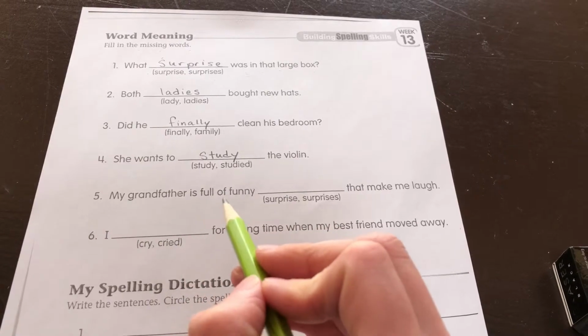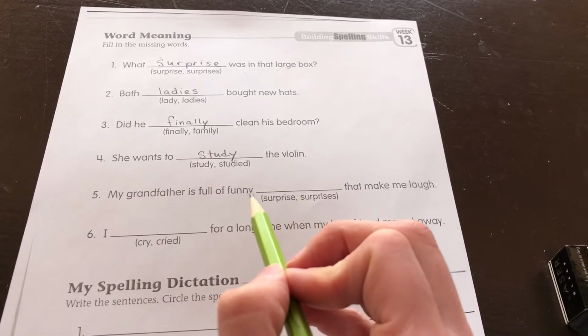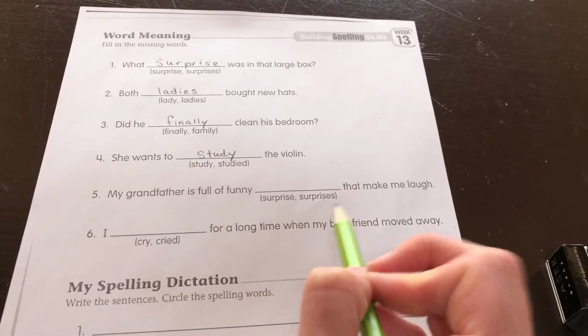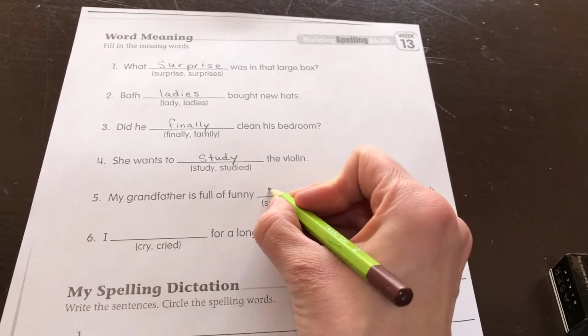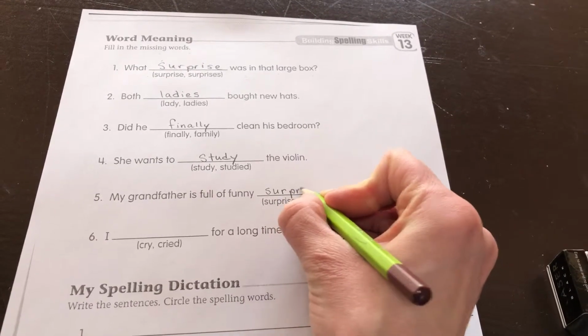Number 5. My grandfather is full of funny that make me laugh. My grandfather is full of funny surprises.